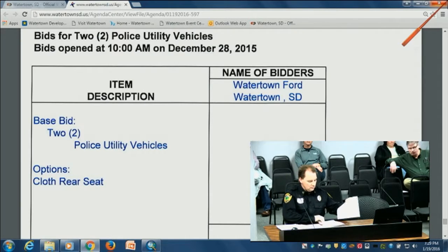And these are four-wheel drive vehicles, four-wheel drive Ford Explorers. And we currently have 3 of them in the fleet already, and they've served us well so far. Okay, any other questions? Hearing none, I'll look for council action. All those in favor say aye. Aye. Opposed? Motion carried.